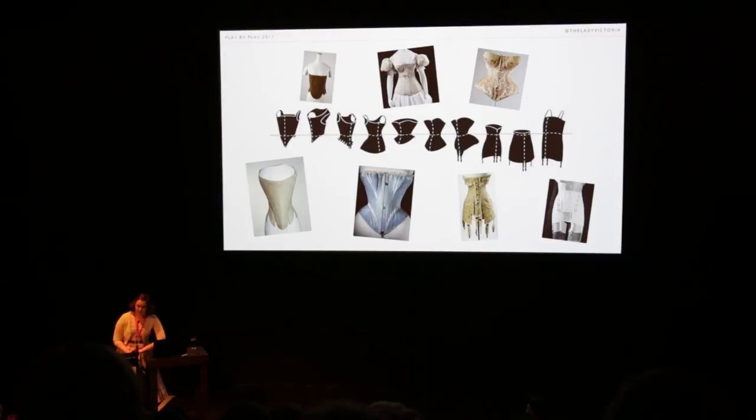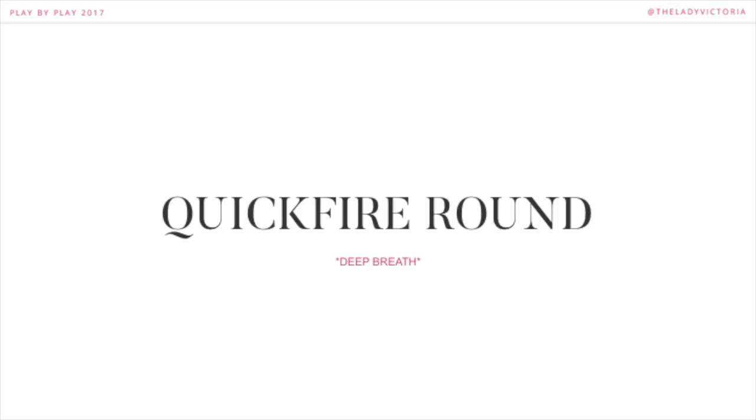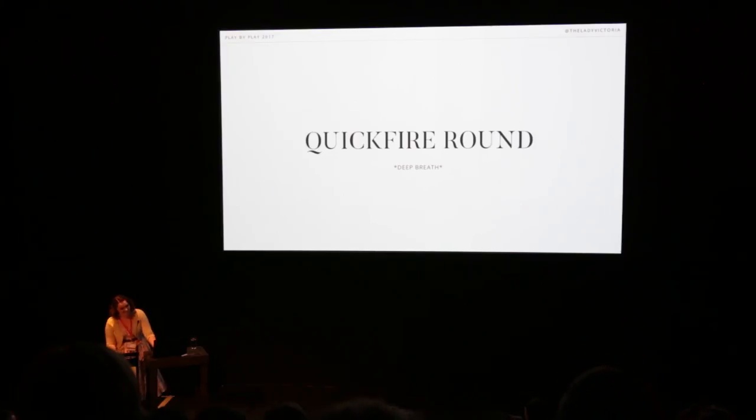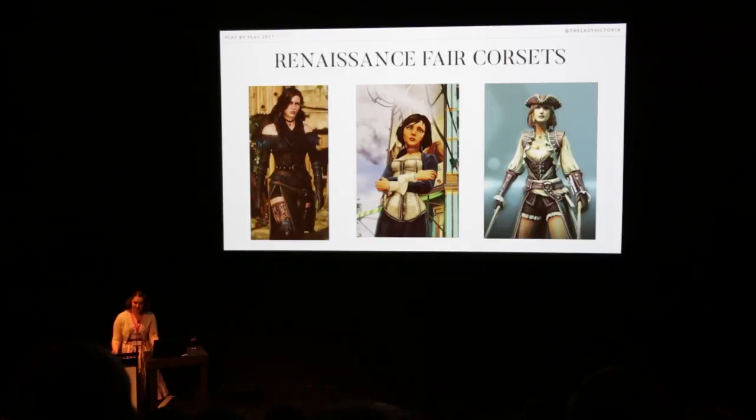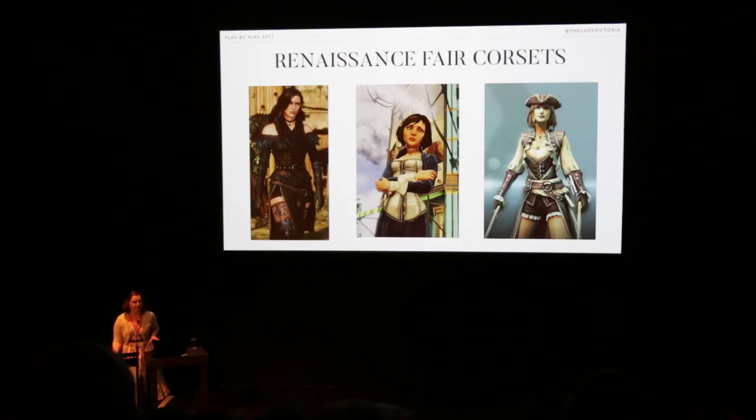And now for what I know some of you are expecting and or hoping I would include in this presentation. The quick fire round of awful costume things that I keep seeing in games, and please stop doing these. So, we've already been here. Renaissance Fair corsets. Again, I really cannot stress enough, give your corsets a purpose. Don't just put them in there to look medieval or to cover up a female character's midriff because you don't know how clothes work.